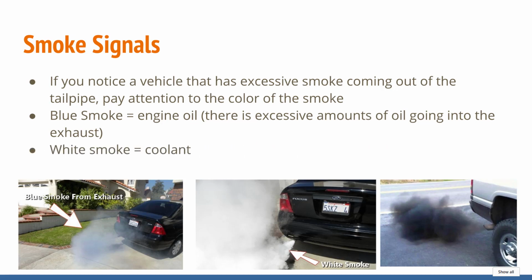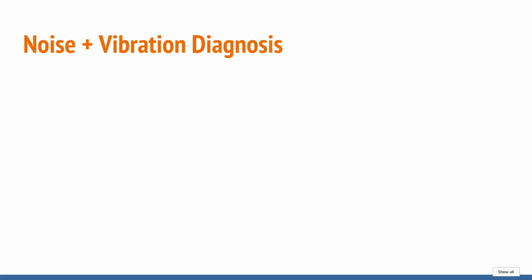If we see white smoke, that tells us we have coolant getting into the exhaust. So we have an engine that's consuming coolant, most likely. Finally, black smoke. Black smoke equals fuel. So we have an engine that's running too rich, allowing too much fuel into the exhaust. So there's just another way that we can be detectives looking for a problem.